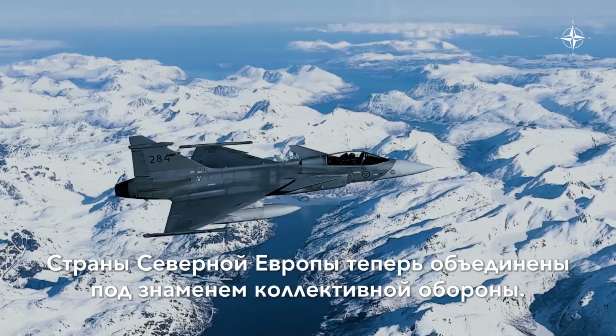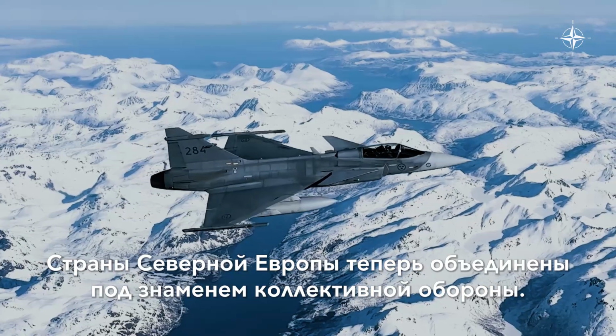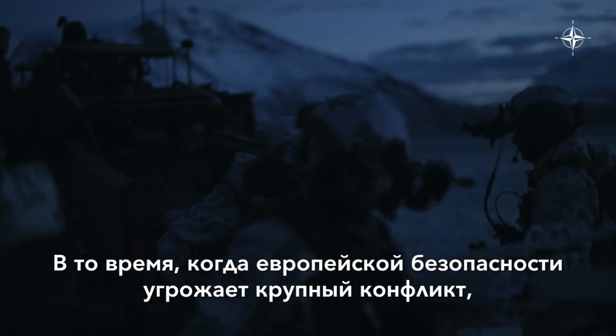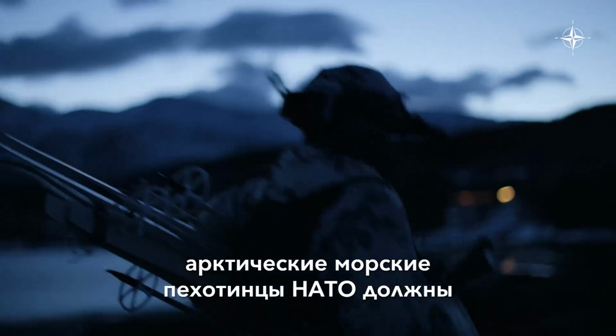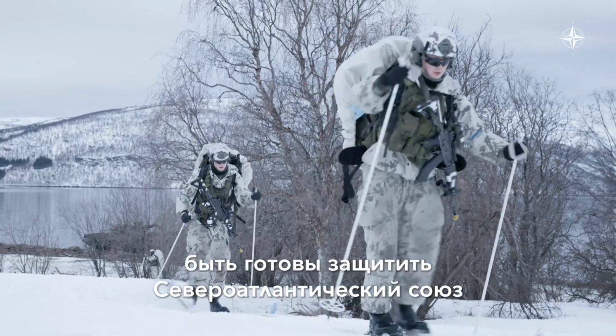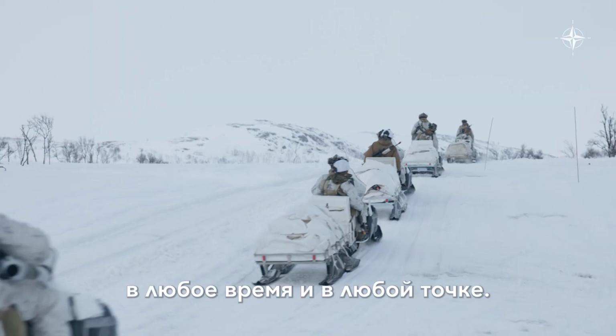The Nordic countries are now united under the banner of collective defense. At a time when European security is threatened by a major conflict, NATO's Arctic Marines must stand ready to defend the alliance, no matter the time or place.